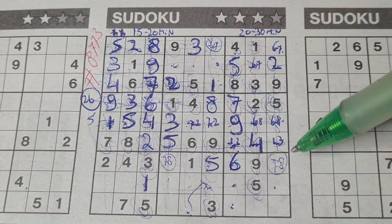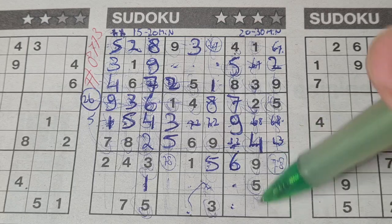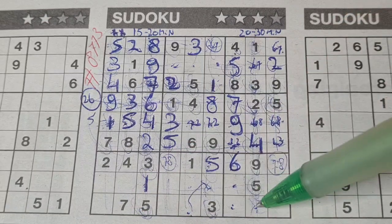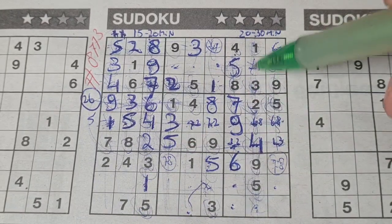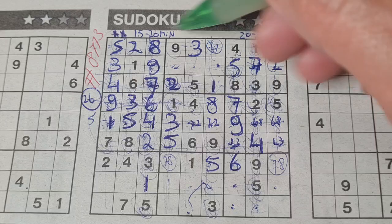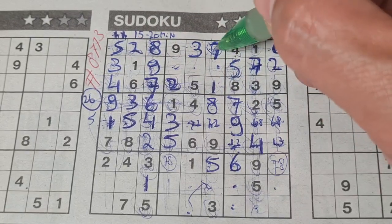Alright. Then, in this column, we need a 7. Here can be 7, we have a 7 in the last row, so no 7 in it. Here can be 7, we have a 7 in this big square, so no 7 in it. So the only place left for 7 in this column should be there then. So one box left in this big square for number 6. One box left in this first row for number 7 then.